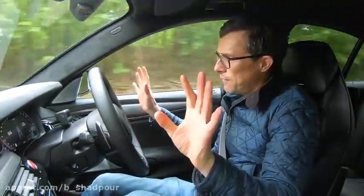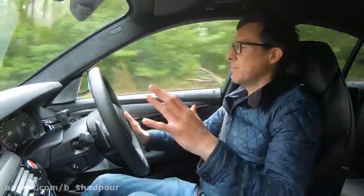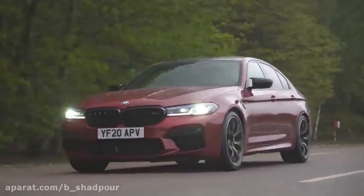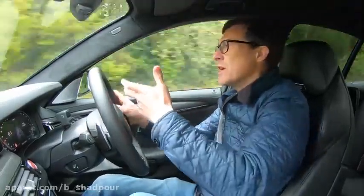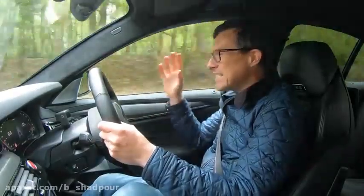And I'm going to start off in chill mode, just relaxing, just normal comfort, because that is how you're going to drive this car most of the time. It just is, let's be honest. And it's pretty good, you know. The suspension, it is firm, but it's not terribly firm, so you feel a few bumps, and more bumps than you would do in the M550i, which is a better cruiser, but it's bearable, it's easily bearable.